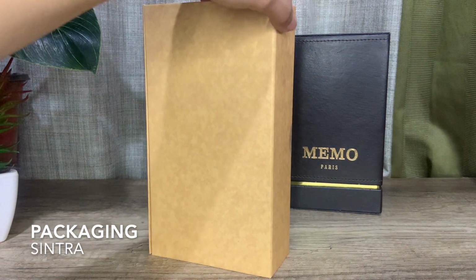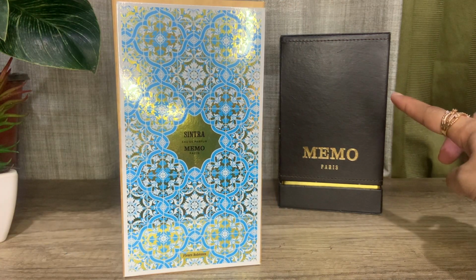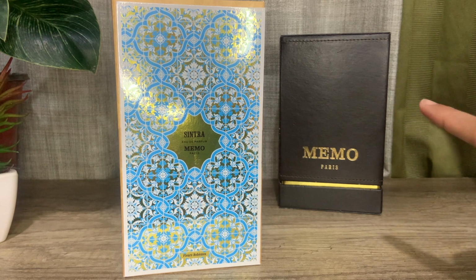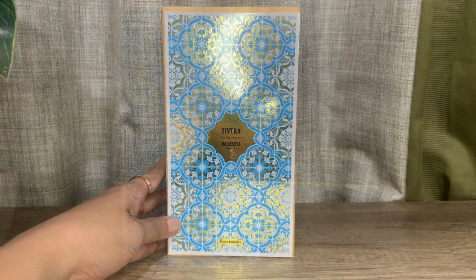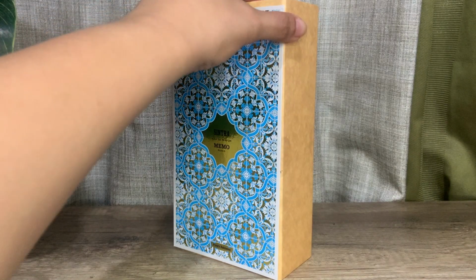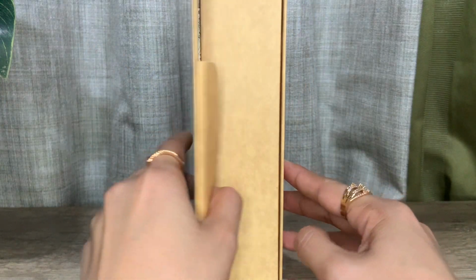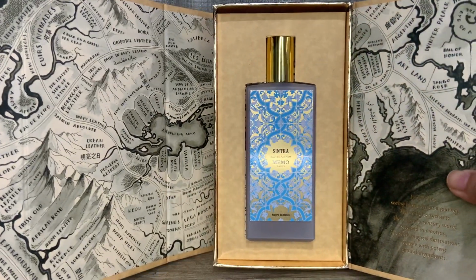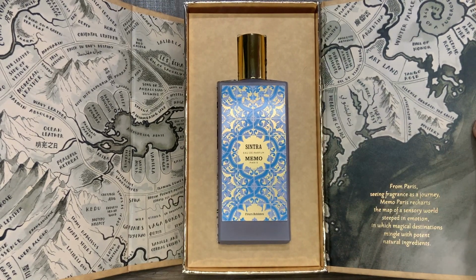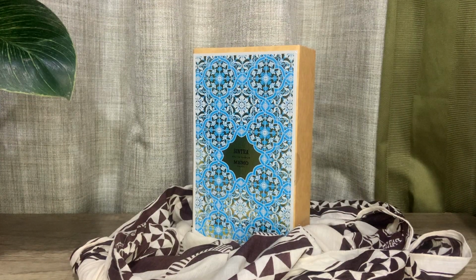This, I believe, is the newer Memo packaging. The older bottles I own come in this type of boxes. This used to have a postcard attached, very much like this one for SINTRA. The newer box is very simple in paperback brown, environment-friendly packaging made from recycled paper. The inside though is where it gets luxurious looking, and the perfume bottle sits snugly inside, like so. And the whole thing came wrapped in furoshiki. Nice little touch, huh?